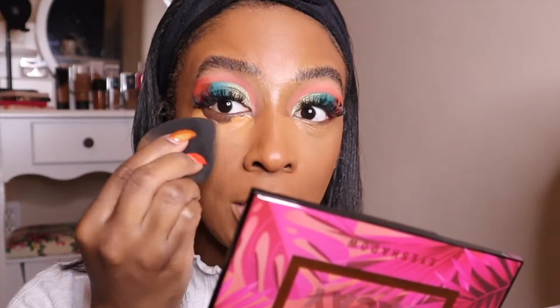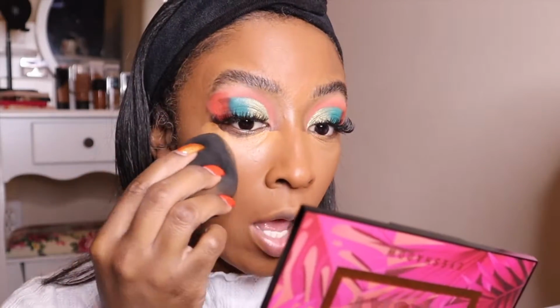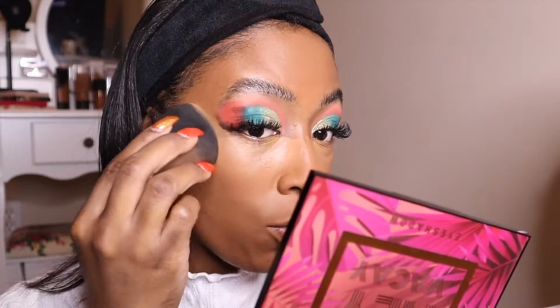Okay, let's go ahead and blend this concealer out. I actually use their red corrector a lot. I really love their red corrector. I haven't used the concealer in like years, but their red corrector, the orange corrector, is like my favorite, hands down, holy grail. It's actually the dupe to the Lancome orange corrector, and I really like it a lot. So just blending that outward.